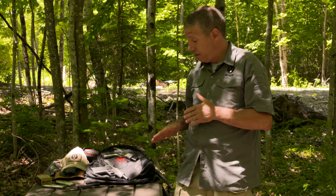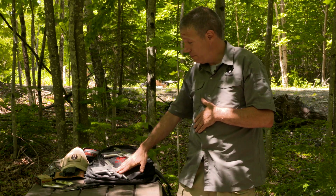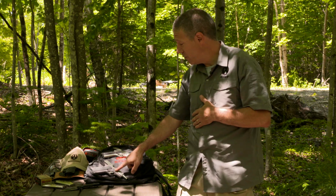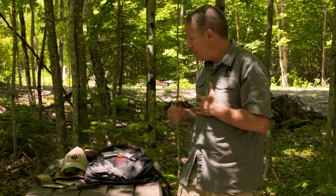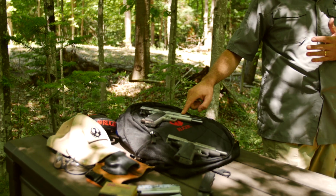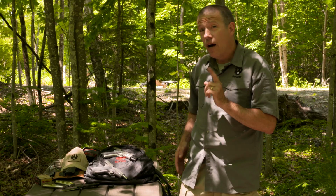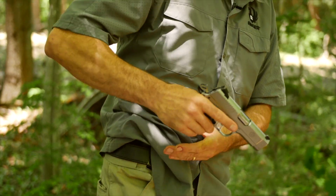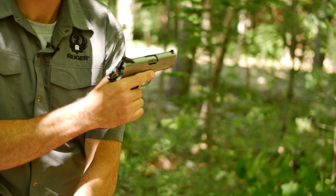We since then came up with Commander-style guns, which are 4¼ inch barrel length, a little bit shorter than the government model. This one happens to be in 9mm with an aluminum frame. And then I upgraded my daily carry to the 10mm model, which I really like. But now we have an officer size steel frame in .45 Auto.